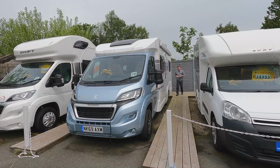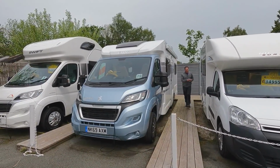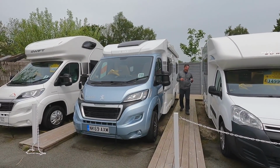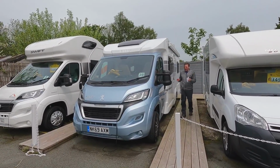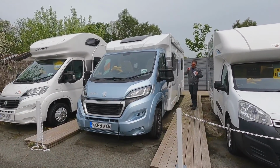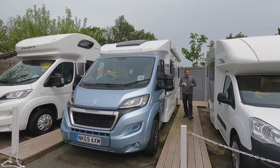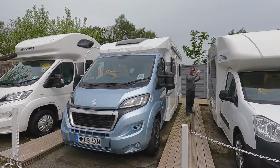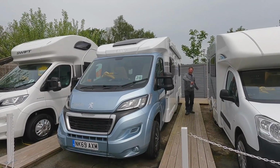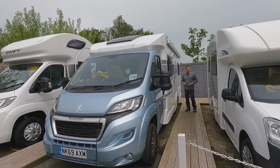Right, so the last one we're going to have a look at is an Autotrail Signature 155 on a 69 plate. That's a 2019. I picked this one because it is a big posh 2-berth, but again, it can be a 4-berth as well, which I'll show you when we get inside. So more to just give us an idea from the Swift, which is a 2-berth, moving up into a bigger van. So let's go inside and I'll show you.